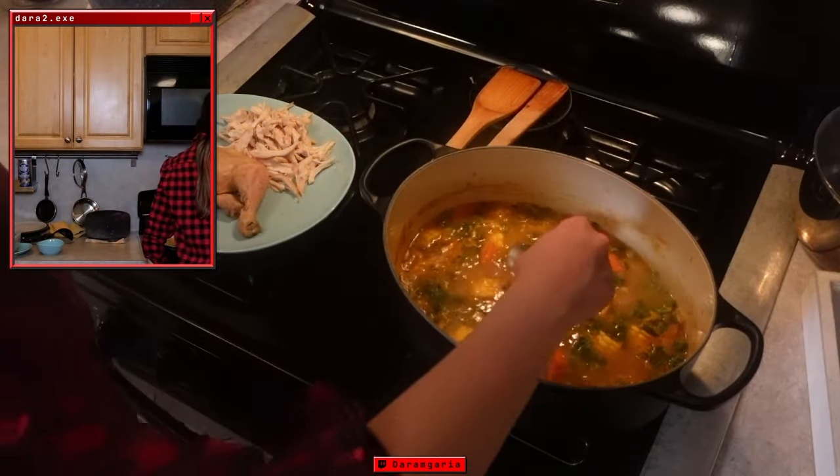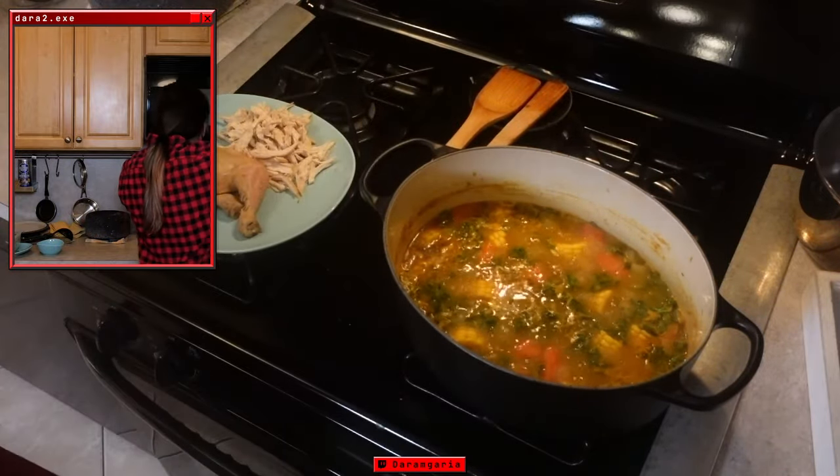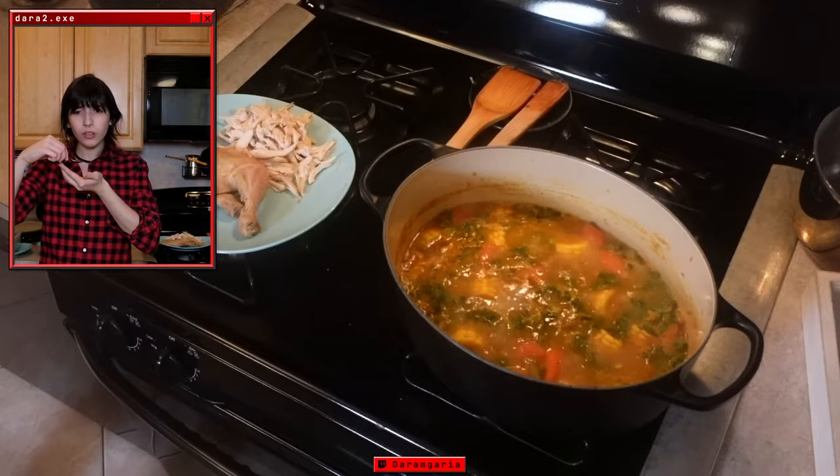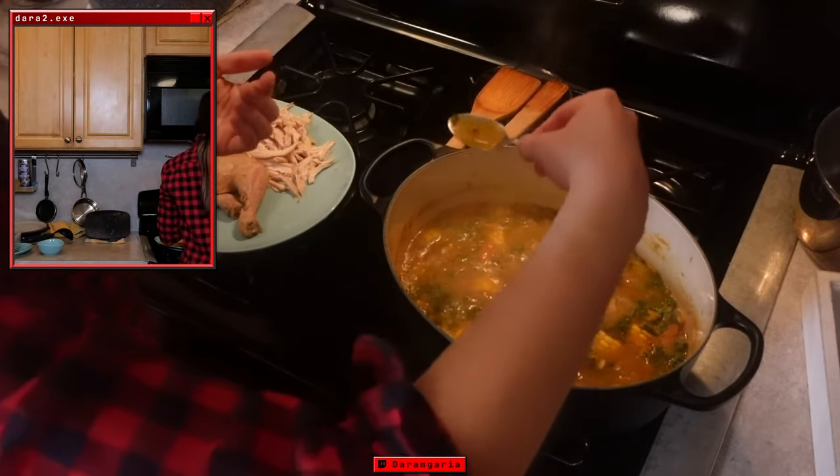I want to go ahead and taste my gorgeous broth. Oh my God. Oh my goodness.